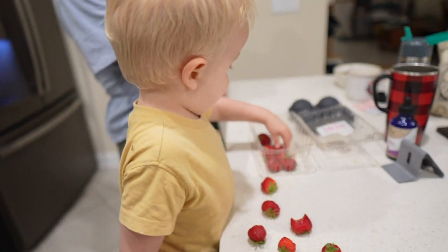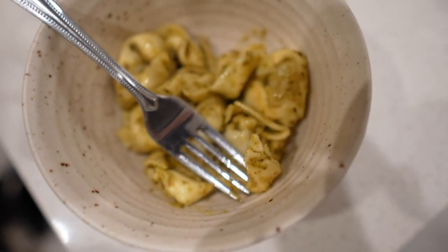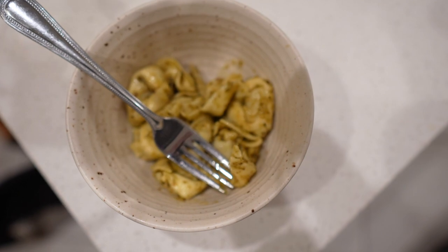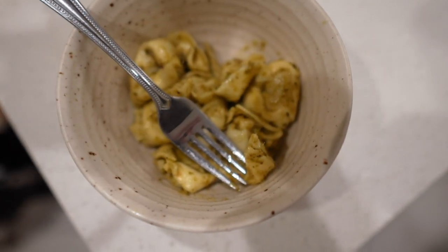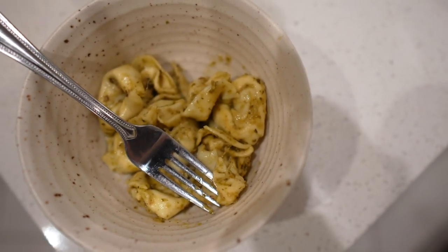Yummy. For a little dinner when we got home, easy, quick cheese tortellini from Aldi, with butter, garlic, red pepper flakes, salt, pepper, delish. All right, we are home.